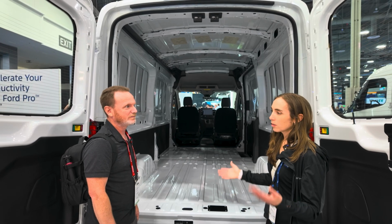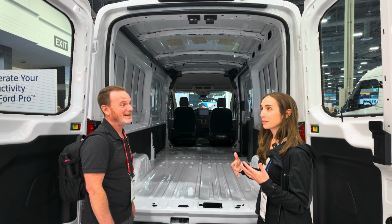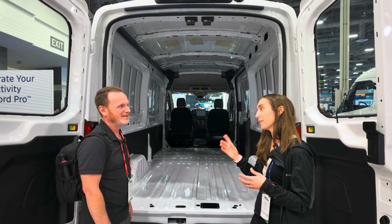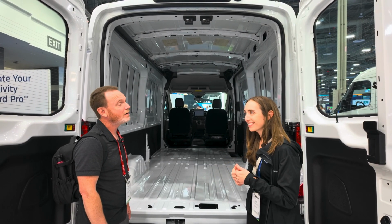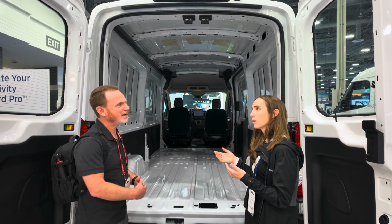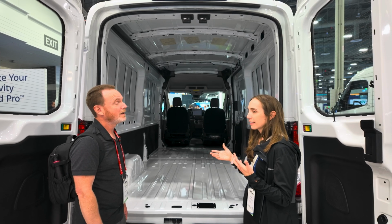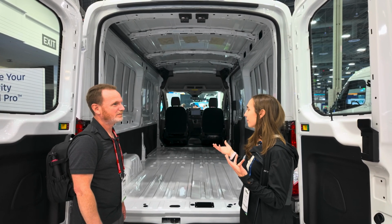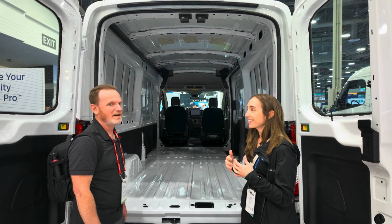And if we talk about use cases on e-Transit, again, small business, municipalities, but universities are a lot of our early adopters as well. They're using them as passenger vans, or wheelchair lifts, that kind of thing. So we're seeing a lot of our upfitters get into this space and really kind of own it, get excited.